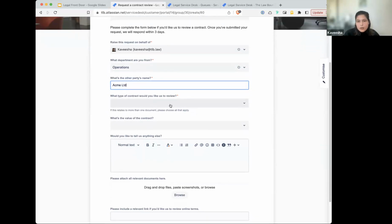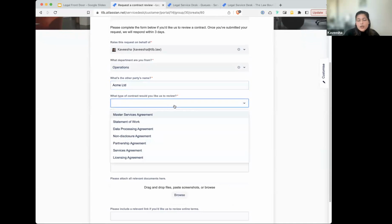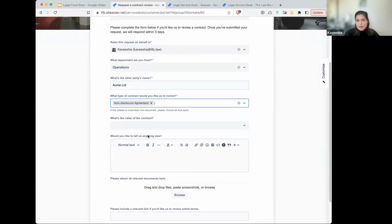What type of contract would you like us to review? This is actually one of the more important fields within the request form, because we often see, for example, if you choose a non-disclosure agreement, you can set up a triaging integration in the back end where all non-disclosure agreements go to junior members of your team. So as I mentioned before, you take out that little bit of administrative burden with triaging.